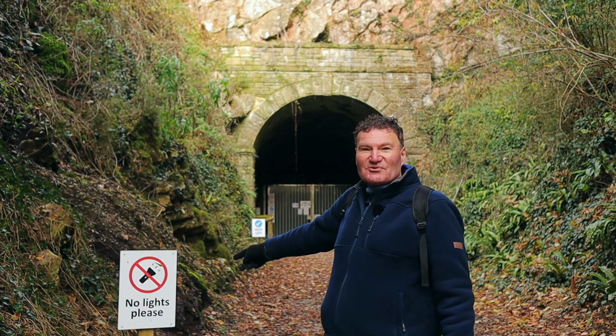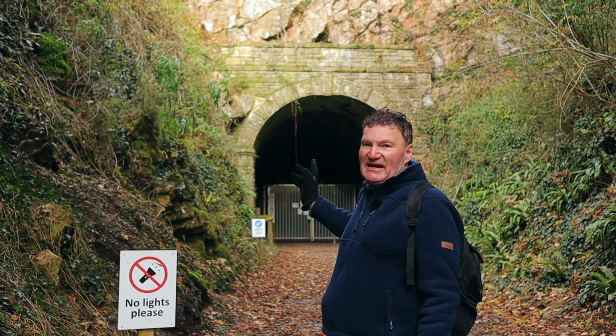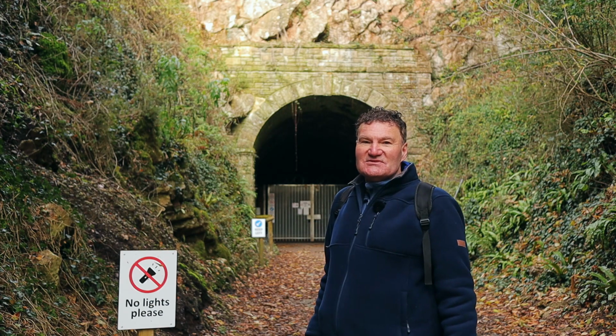Now, something you might be surprised to see on the entrance of the tunnel is a sign saying "No lights, please." And the reason for that is because of the bat population that make Tydenham Tunnel their home.